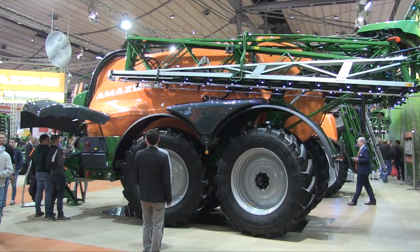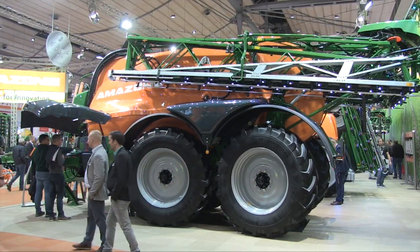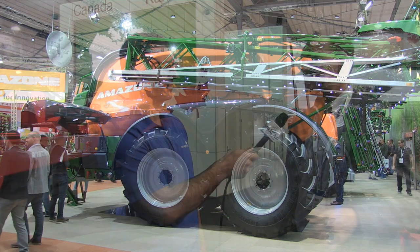Clearly, the pull type sprayer is not dead, because there are pull type sprayers all over the place here. And when I say pull type, I don't mean small pull type. There are some big suckers. I saw one that's 50 meters wide today. I spent some time in the Dammann booth this morning and talked to them about their sprayers, and they make probably the largest sprayers I've ever seen. A small Dutch family firm makes a sprayer that has a tank volume of 16,000 liters. And they just make them on demand.